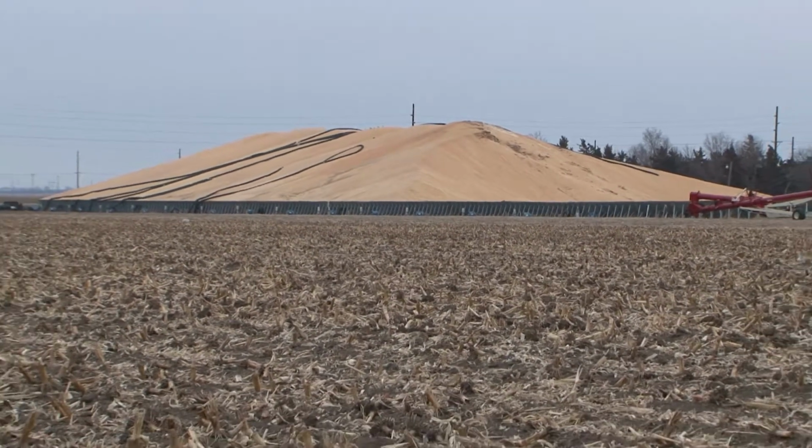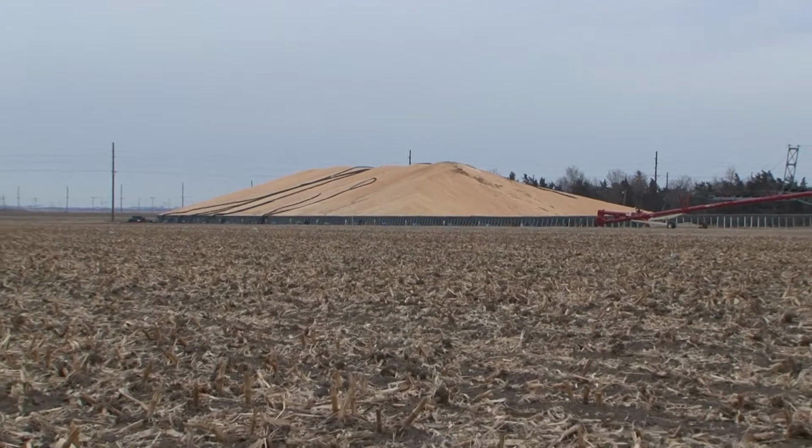What are some alternative methods for grain storage? Well, they're all pretty risky, but we'll go over them anyway. Yeah, let's hear about them.